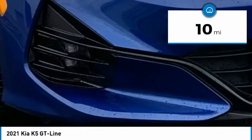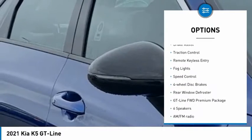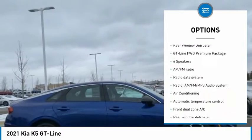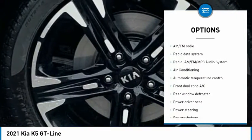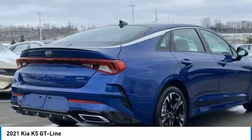Here are some of this vehicle's great options: panoramic sunroof, electronic stability control, alloy wheels, brake assist, traction control, remote keyless entry, fog lights, speed control, four-wheel disc brakes, rear window defroster.